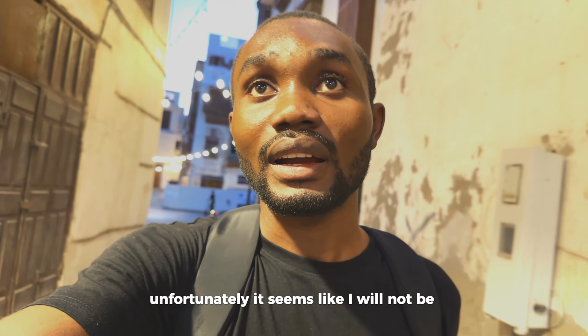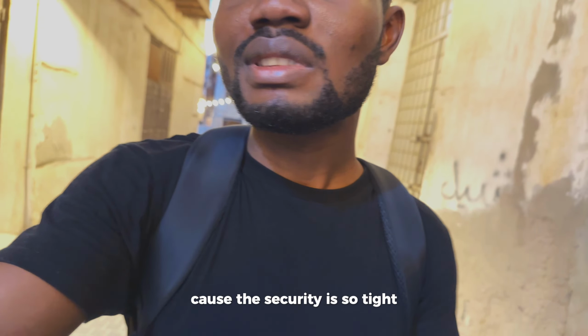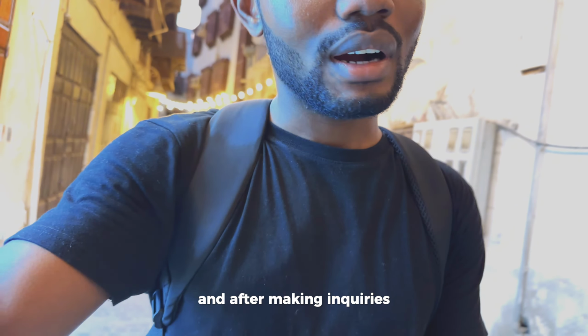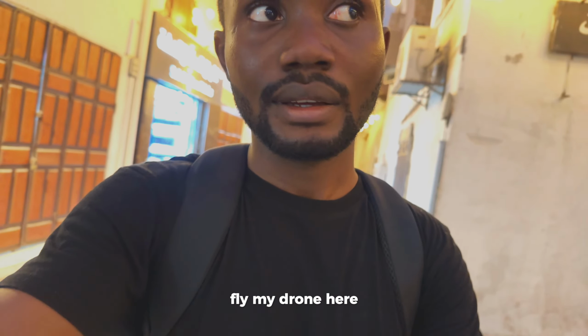Unfortunately, it seems like I will not be able to fly my drone here because the security is so tight. There are security officials at every corner, and after making inquiries, they said it will not be possible for me to fly my drone here.